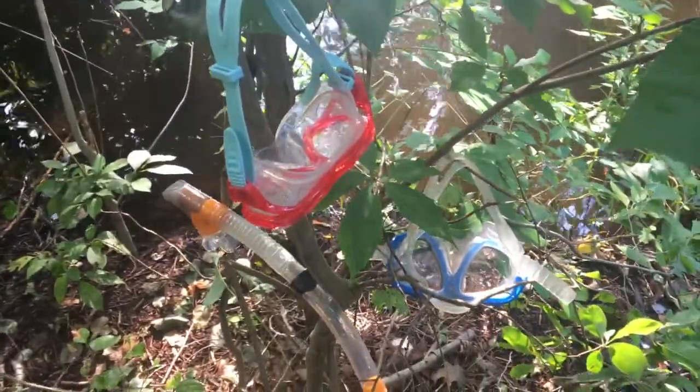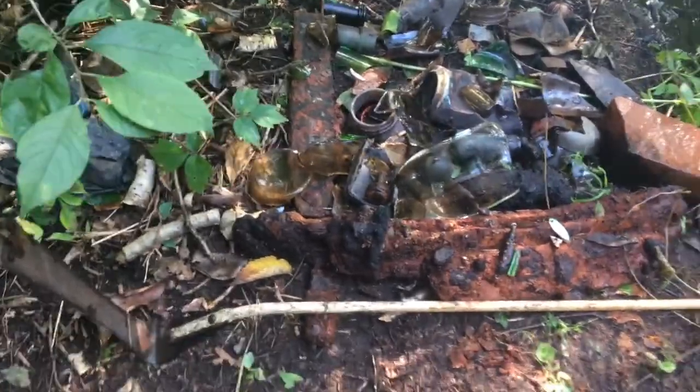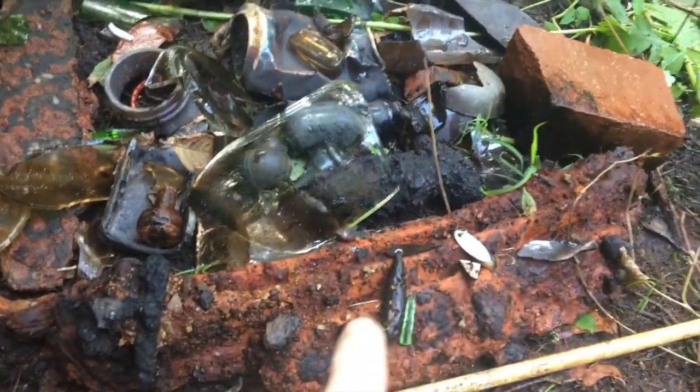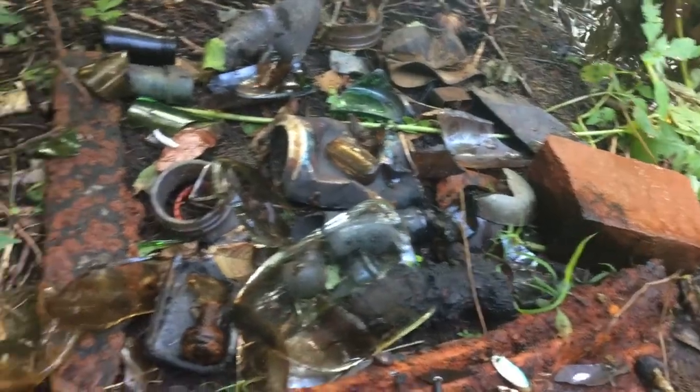Here's our nifty snorkel storage when we're not exploring. Here's what we got. This is kind of the end of it. We're gonna come back at some point in time with a metal detector. Bunch more glass. Another fishing lure. A brick. A lot of old glass.